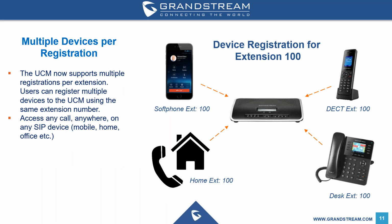I mentioned the multiple registrations. So with Asterisk 13, our UCM gained an option that you can register, as you can see here, a soft phone, for example, your desk phone that you may have at home, and another desktop phone that you may have at work, and even a home extension. So you can have all these devices registered with extension 100 as an example, and then any incoming call will make all these phones ring simultaneously.